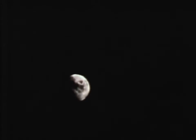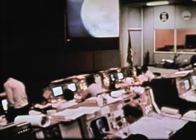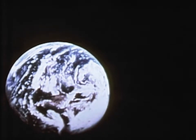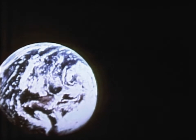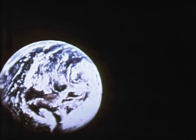As the crew of Apollo 10 hurtled earthward, they decided to perform one more test. A test not in the original objectives of the mission, but a test that would solve a problem that had baffled space engineers for years.